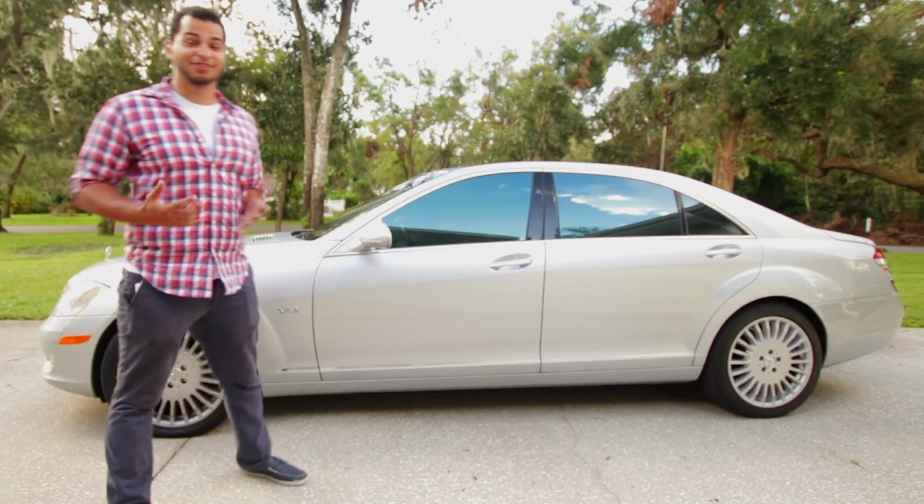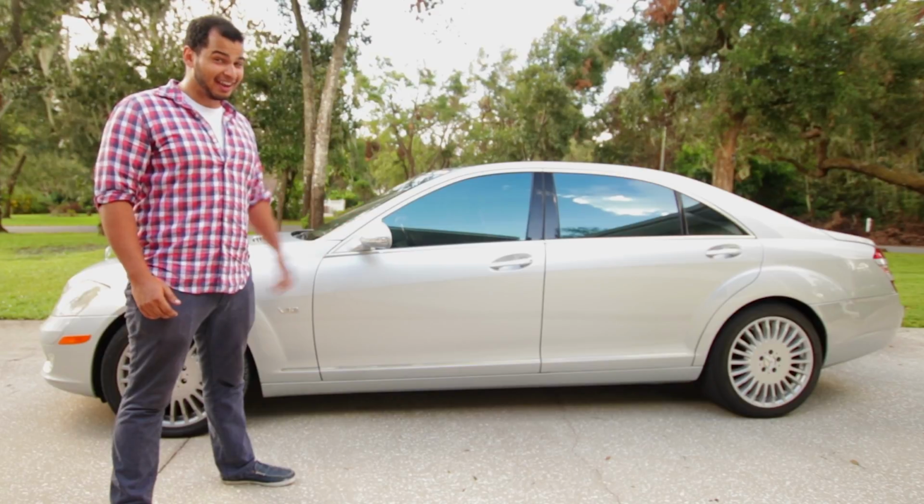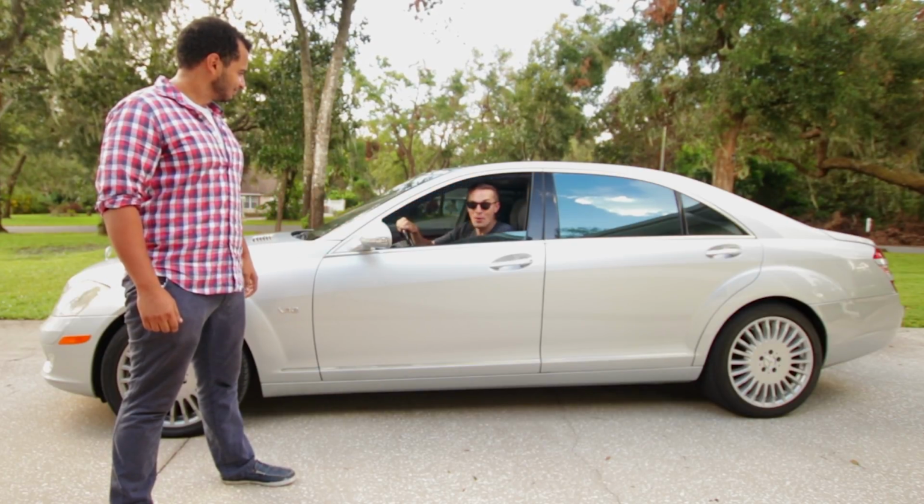How's it going, guys? My name is Tavarish, and today I bought a 600 horsepower hoopty. This is gonna be a good day. Isn't that right? I'm going to Disney World!